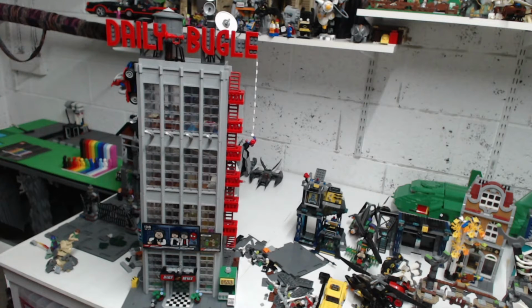Why did I buy this set? It's really expensive and you get a lot of great minifigures, but it's also a decent parts pack really for what you get, and a good template for a skyscraper if you want that kind of building in your city. And I think it's relatively straightforward to lose the Spider-Man stuff and the superhero stuff if you wanted to.